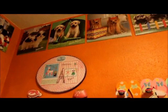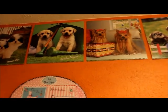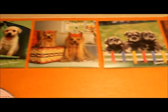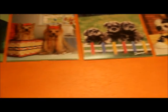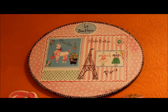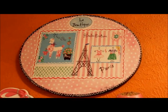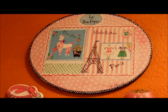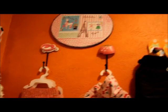So we're going to start from the top again. More pictures from the same calendar. And as you can see up here, there's another sign. It's from Ross. It says La Boutique. It's a little Paris cute pink sign. It's got a little poodle on it. That's really appropriate since all their clothes are hanging here. It looks like a little doggy boutique.